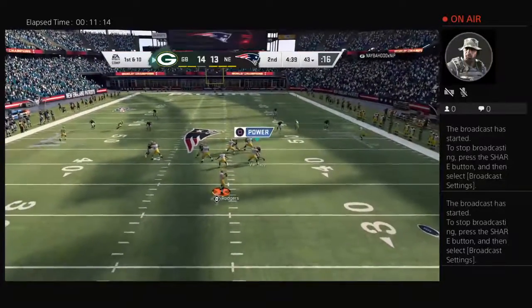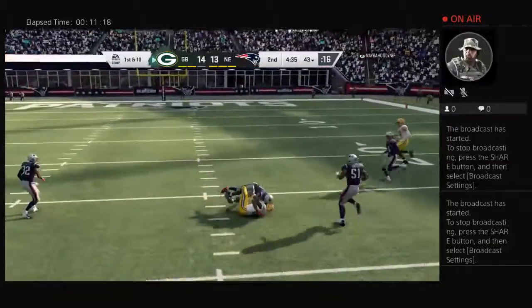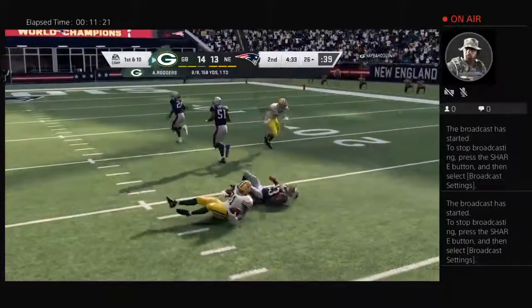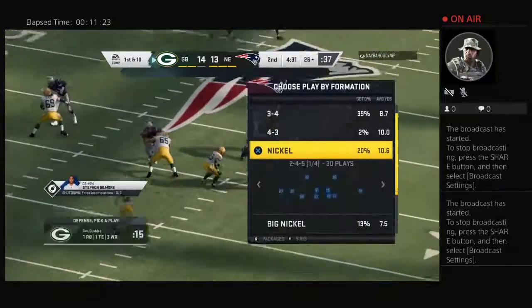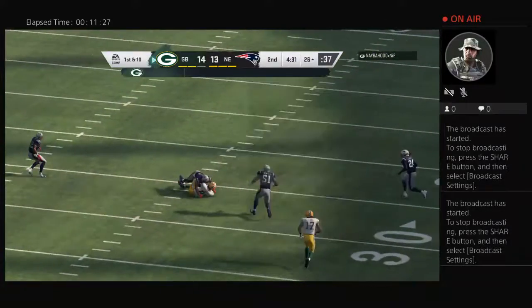Off the play fake to Jones. Here's Rodgers. Wide open receiver complete. And he'll go down, but not before getting this inside the 30. That one goes for 30 yards.